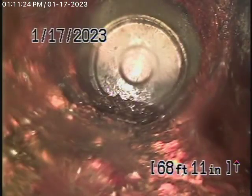So here it comes out of the clean out here that we installed. We're going to pause the recording, run the camera up towards the guest house. Okay, running the camera upstream now.